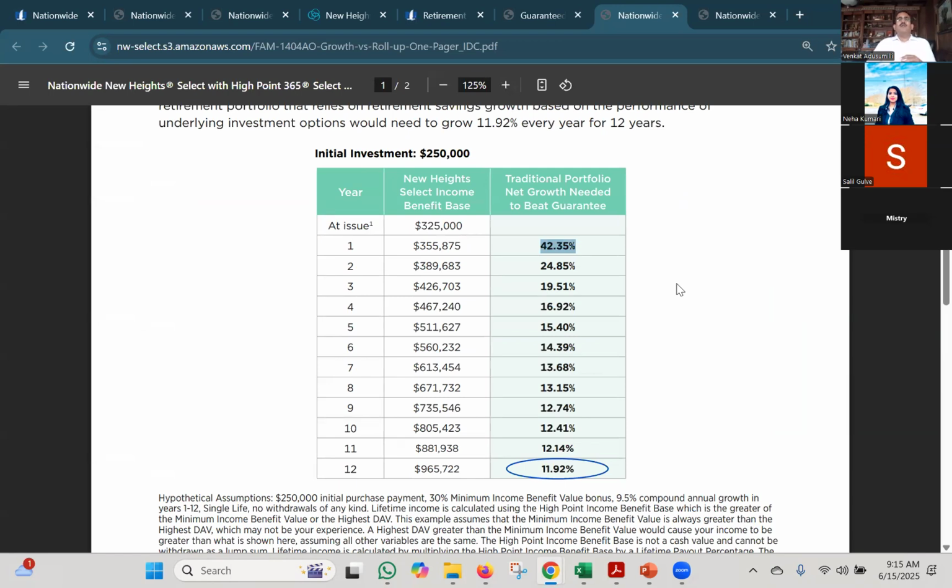So that's why, if they want income, it's better to wait at least 1 year to start taking income. Now, if they wait 2 years, if you look at the average compounded growth, 24. 3 years. So basically, in the first year, since you have the bonus, even though we got 9.5, it feels like we got 42% growth. So if you look at the 12-year, 11.92. Who else will guarantee you 11.92% compounded growth? So that's where the value of this comes in. And based on this, you're going to start taking the income.